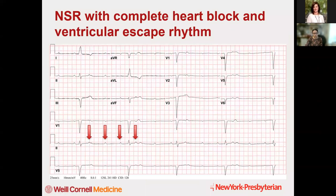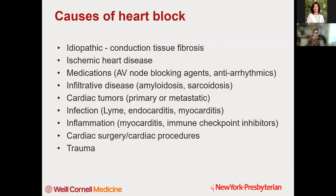And here again, this is just accentuating where the P waves are. So what causes heart block?